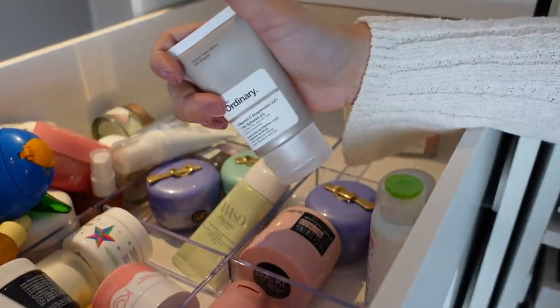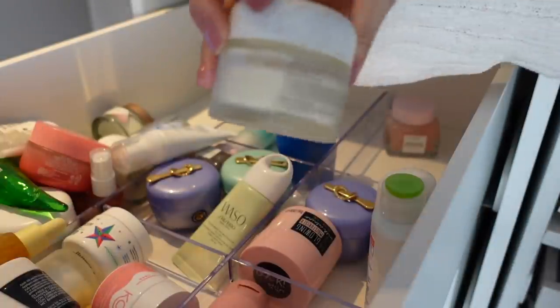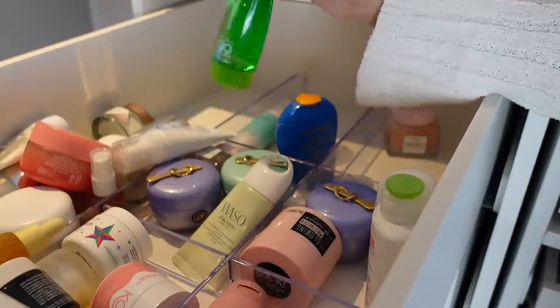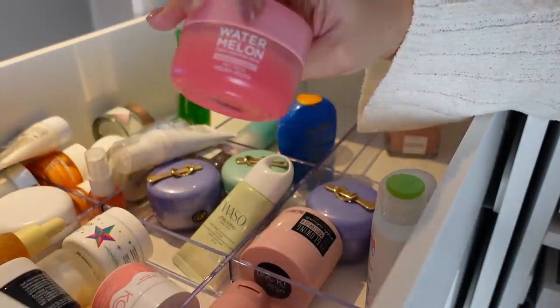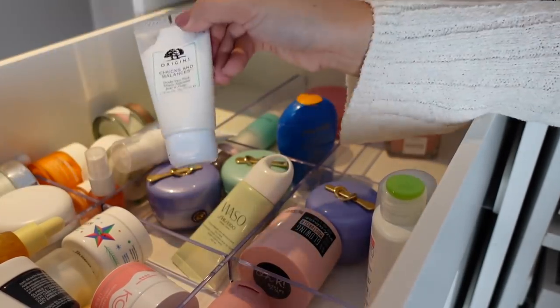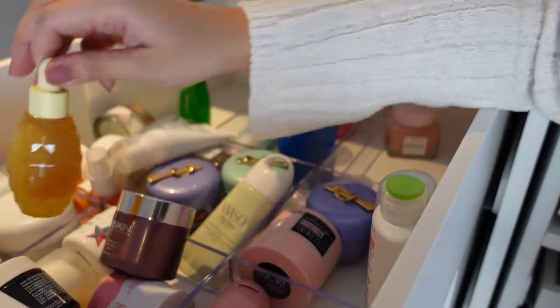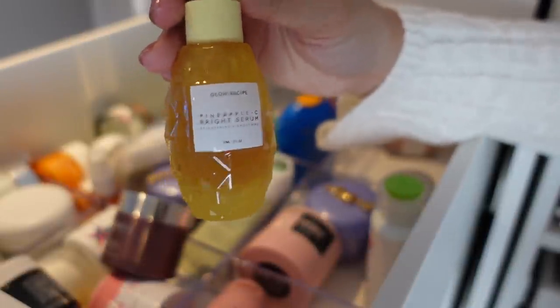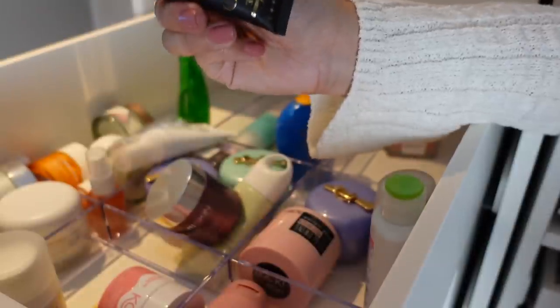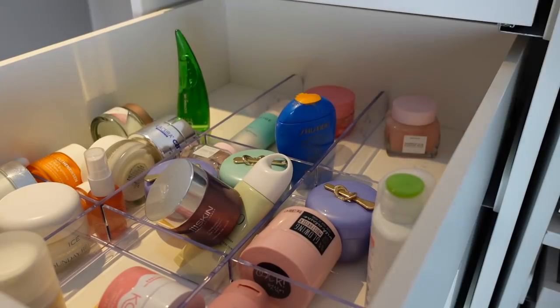This is horrible. I hate this product. Love Espar. Oh my God, Espar is such an underrated brand. I'm gonna keep aloe vera because you never know when you need it. I'm gonna keep this. This is the Hibiko Rico Watermelon Moisturizer. I'm gonna give this away. Let's see. I don't like this product. Gonna give this away. Oh my God, guys, I just found my P. Louise eyeshadow base. I've been looking for this high and low. Why on earth is it in my skincare drawer? I don't know. Gonna give this away.